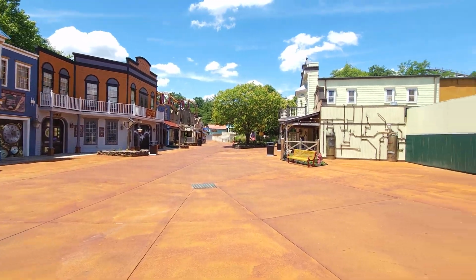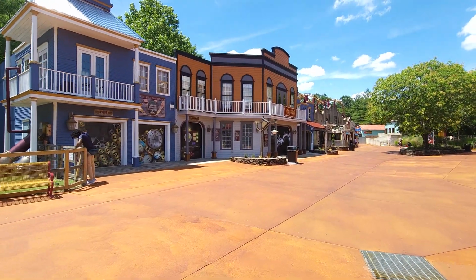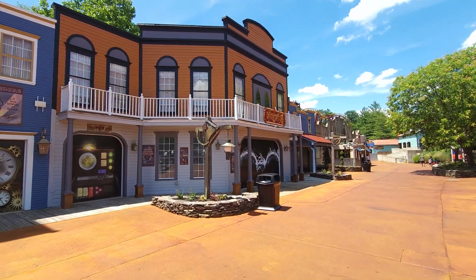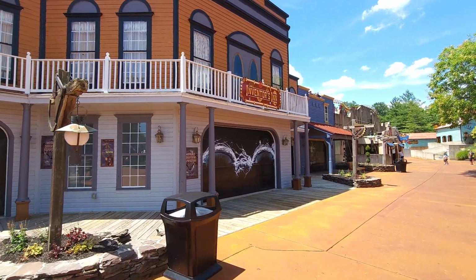Now, as you come over this way here, over here was the arcade. Looks like it's the Inventor's Inn is what they're calling it now. Pretty much the buildings are the same. They did a little bit there, but you can still see the original, for lack of a better word there, Western kind of theme to it.